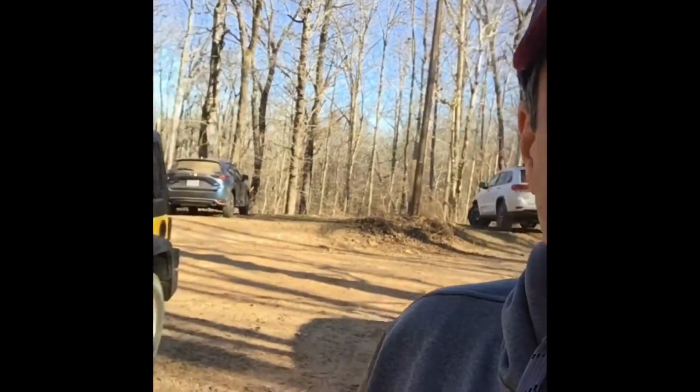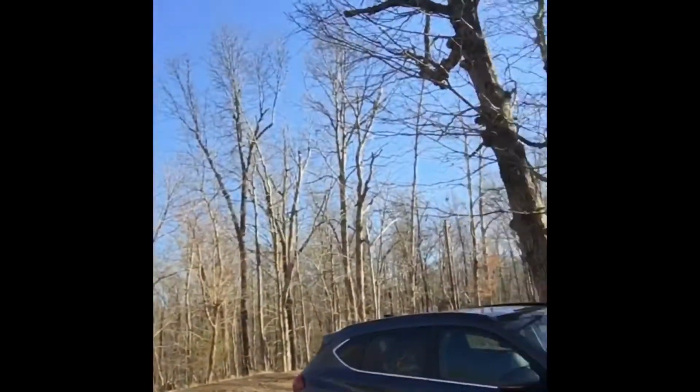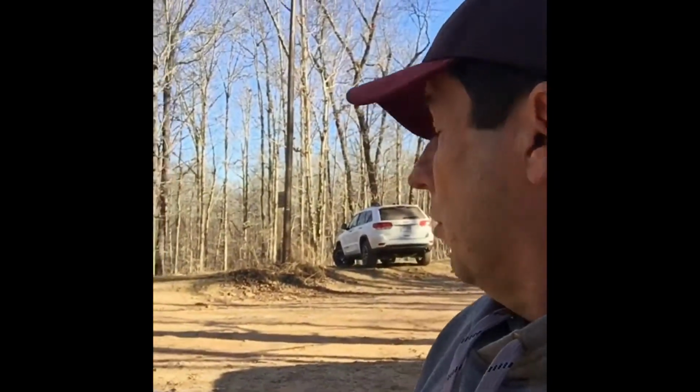we are here. We're at the trailhead. There's still several cars out here, so there's still quite a few people on the trail. We met several vehicles coming back out through, and we're about to get Huckleberry out of the Jeep, and we don't have a whole lot of daylight to play with, so we're gonna get there as quickly as possible.